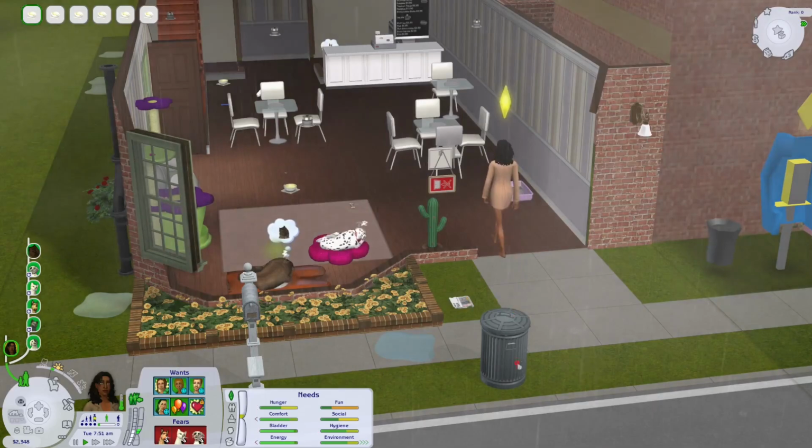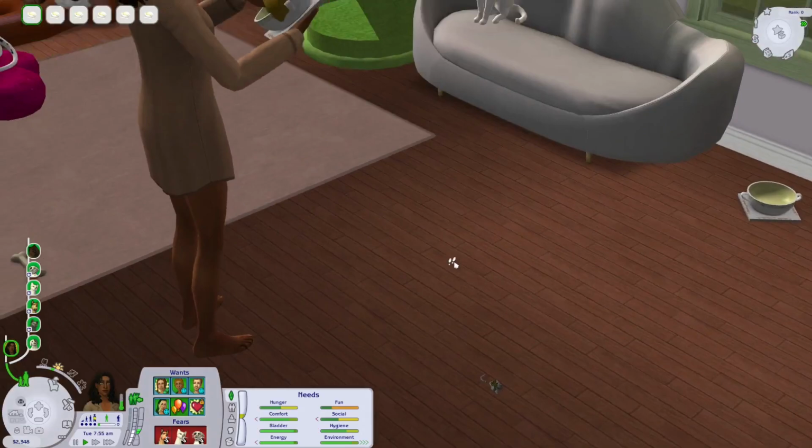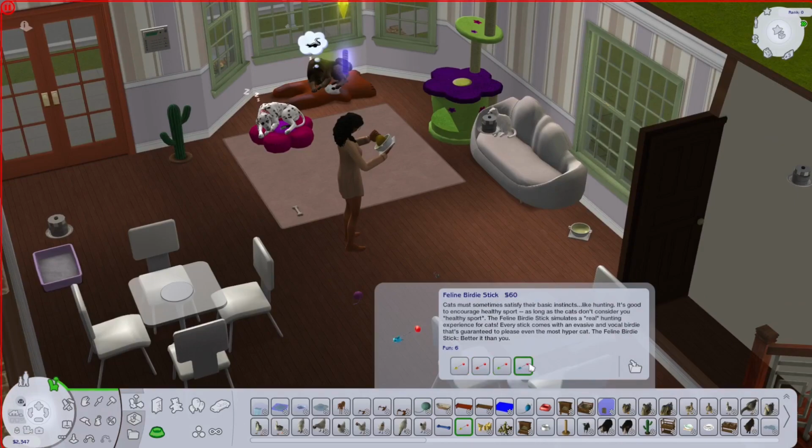Nope, well, she missed that one, but that's fine. She needs to get these pets fed. Oh. Looks like they destroyed one of the toys, so she's going to have to replace that. I think it was one of these. Maybe I'll get a second one or a different kind of toy. We'll put that there.